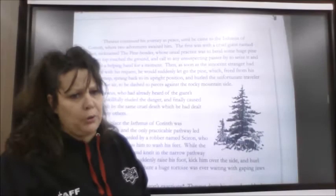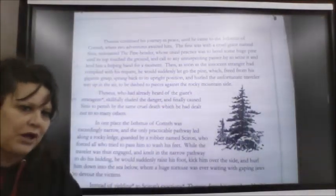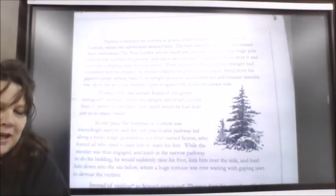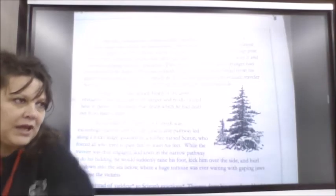So a rather horrible person, rather horrible giant. So he bends this tree down. He asks somebody who doesn't know what he's up to, oh, can you give me a hand? I'm a bit stuck here. Person then holds onto the tree. He lets go and he's flung to his death.